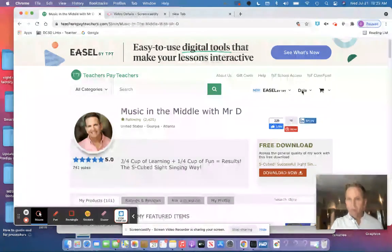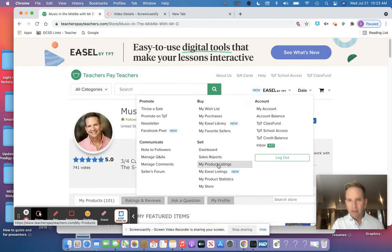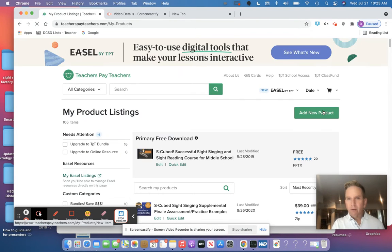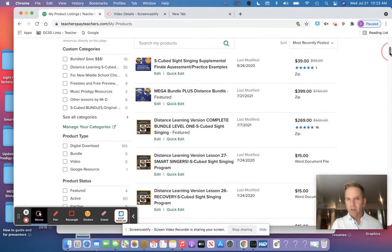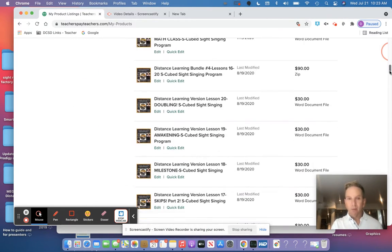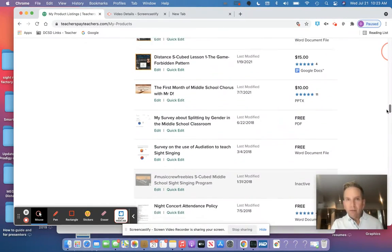So I want to show you which items, let me see if I can get this going here, which items are going to be marked this way. It's kind of slow. There we go. It's going to be the Mega plus Distance, which has everything ever created for S Cubed. And the Distance can be used as sub plans this year if you're not doing distance learning, which most people I think are not.